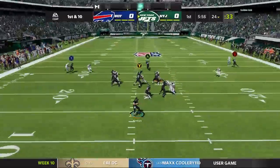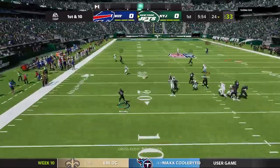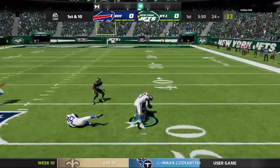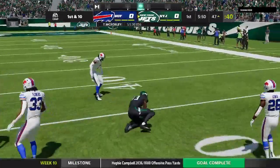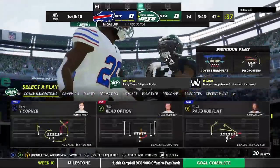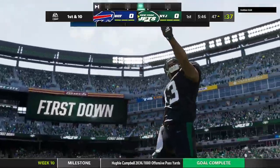Off of play action, it's McSorley. On the move to his left. Got an open man. It's Michael Gallup. And he'll be taken down, but not before they work it across midfield. It's a big play that time by the Jets.